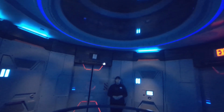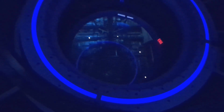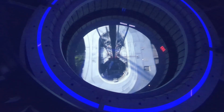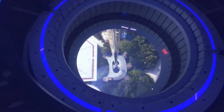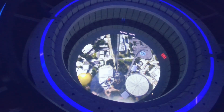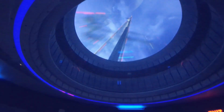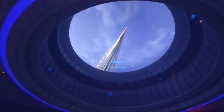Welcome aboard the Centauri. In just a few moments, you'll be on your way up to Space 220 aboard the Centauri space station. SB-1, you are clear. You're ready to board the large flying elevator. Enjoy the ride. I'll be back in a bit with arrival information.